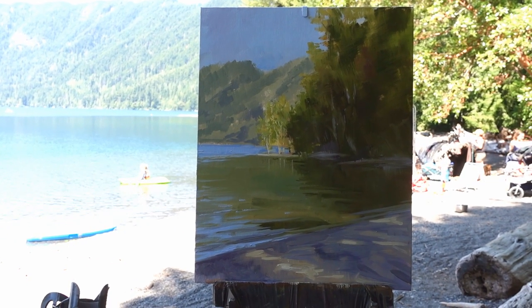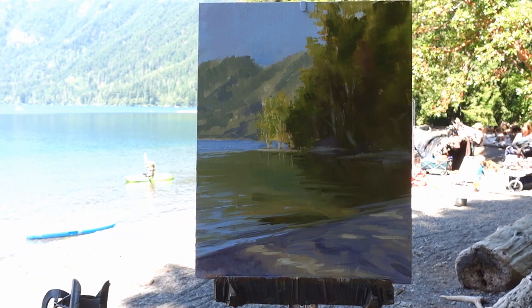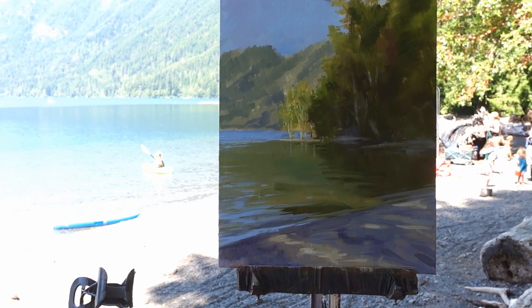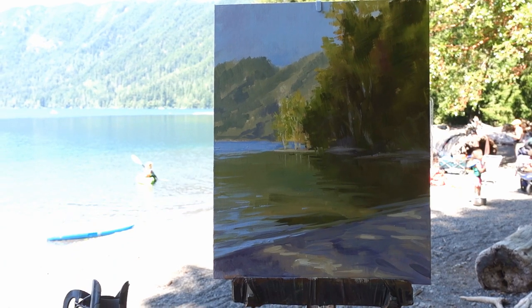Here's the finished painting. As usual, I had a great time. I hope you can see it. It's pretty strong lighting behind it. Fun place. Tons of kids coming out and swimming and boating. I think I'll put my shorts on and jump in. It's kind of gotten warm and that water looks really inviting.